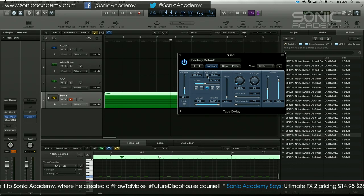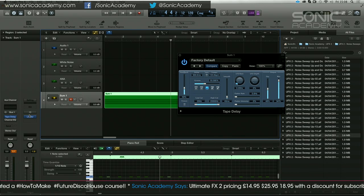So this is still not a send and return. This is just grouping the tracks. No, this is over to a bus. They've now been all sent to the bus. Yep. So it's like a group as opposed to a send and return. Yes.